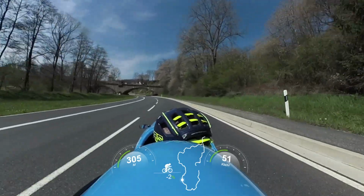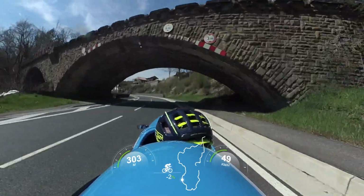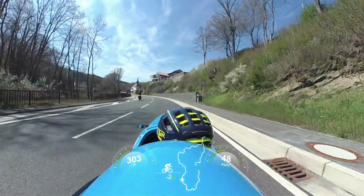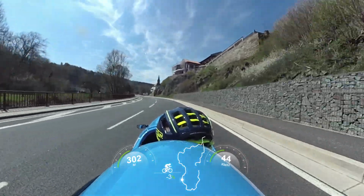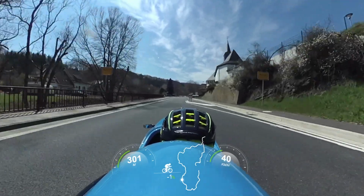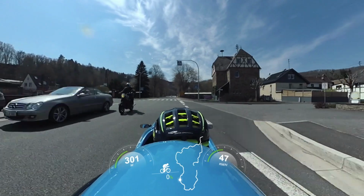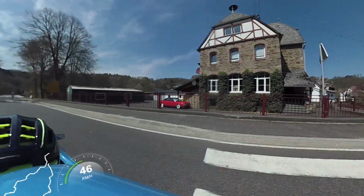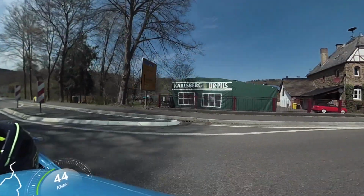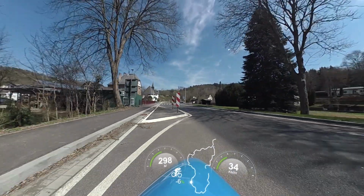Okay, now this is it. This is the town of Müsch that we're approaching now, back on the Ahr River, and this is where we have to put in a mechanical stop because Christian's drivetrain is not working properly. And I think it is mostly due to the second idler he has installed for the return chain.